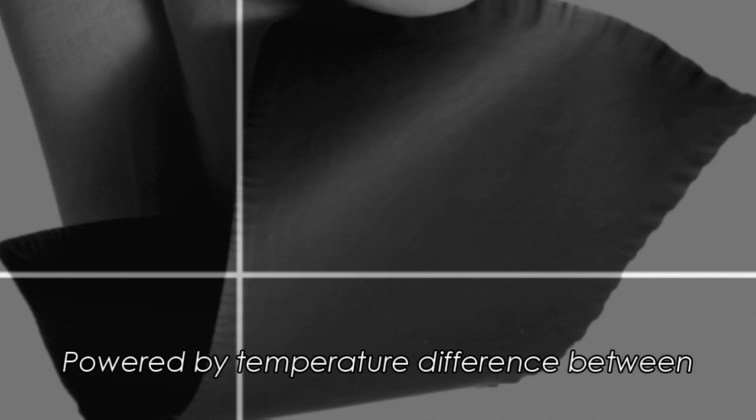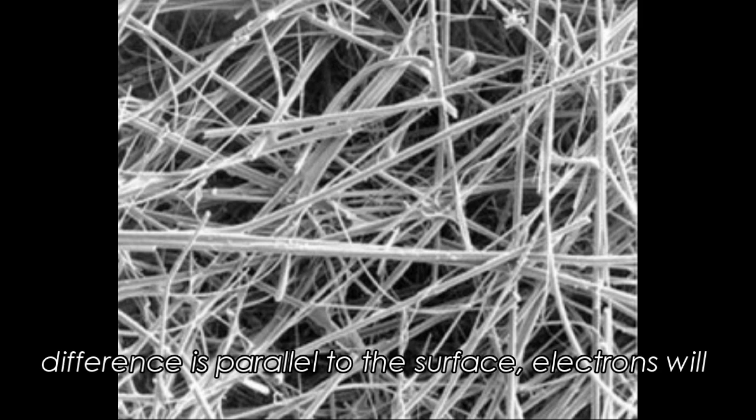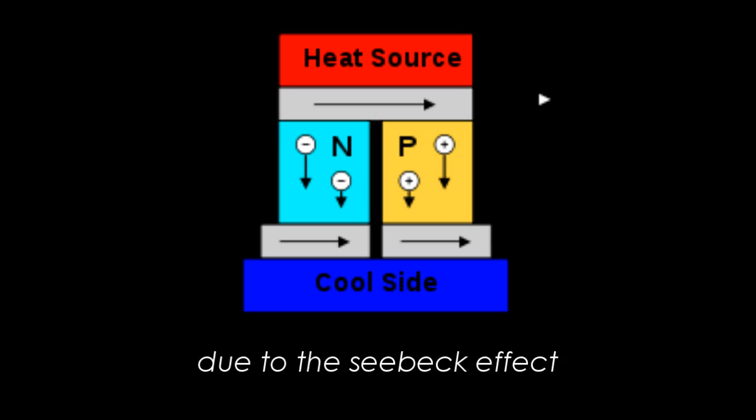When PowerFell is subject to a temperature difference parallel to the surface, electrons will travel from the hot side to the cold side due to the Seebeck effect. The Seebeck effect means converting a temperature difference into voltage.